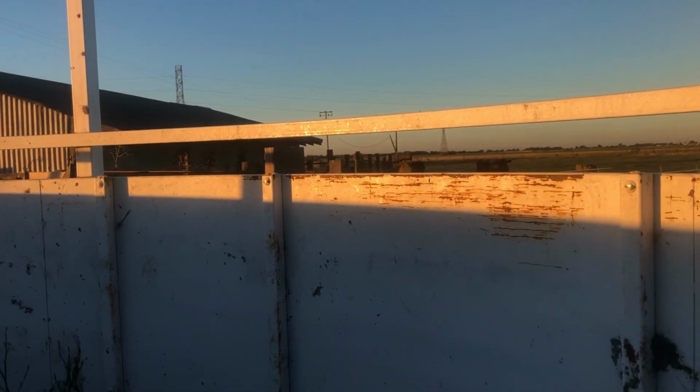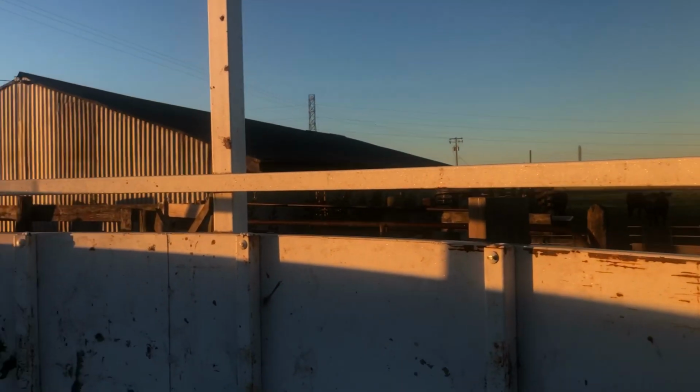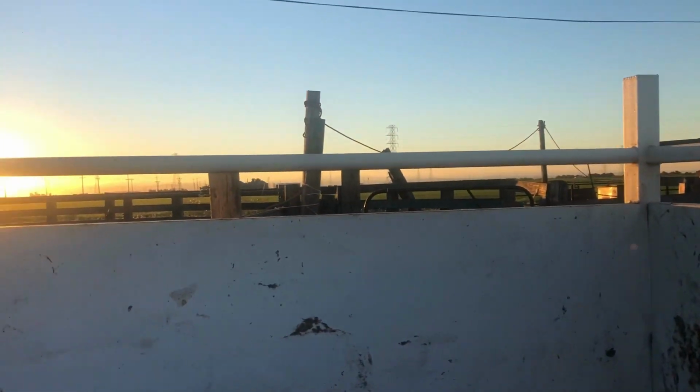Once the cattle are in the tub here, we again take advantage of their natural instinct to want to turn around and come back out the way they got in here. So as they turn around, they now see a wall and an opening. I don't know about you, but if I'm a cow trying to get out of here, I'm probably going to go towards the opening.